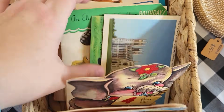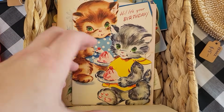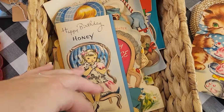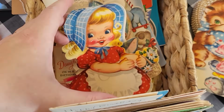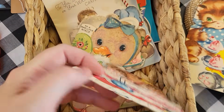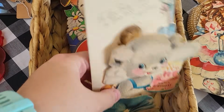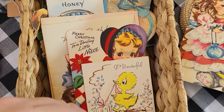Oh, look at the elephant. Cute. Oh, look at the little birthday cats. I gotta get those. A little lammy pie. How cute. There's another cat. There's one of those nursery rhyme cards. Yeah, Curly Locks. Look at her. Oh, look at that little ducky. Puppy dog. Okay. Yeah. That one's cute too.